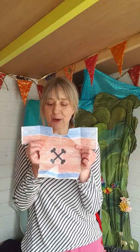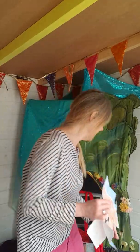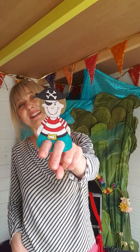Well, I hope you enjoyed that story. That was really good fun. Now, I love the way this treasure map was able to turn into a t-shirt. And, well, I love the way we could make Jim walk up the mountain and search for his treasure.